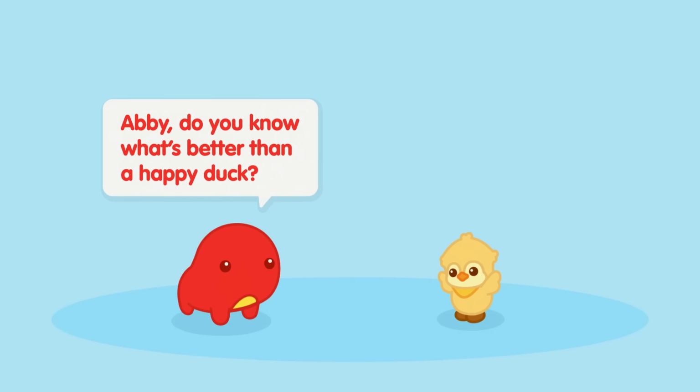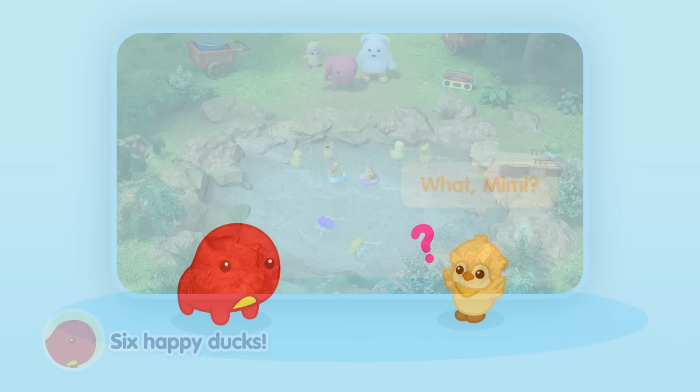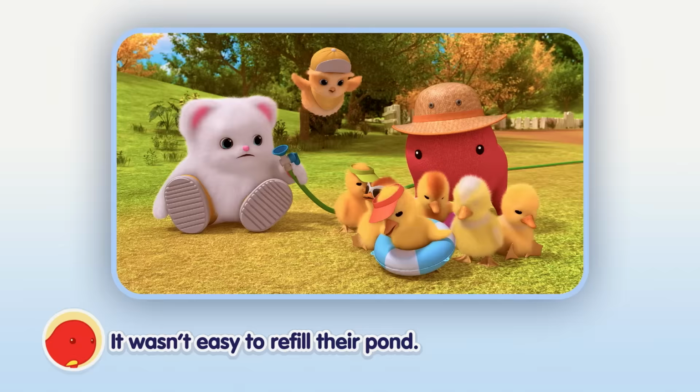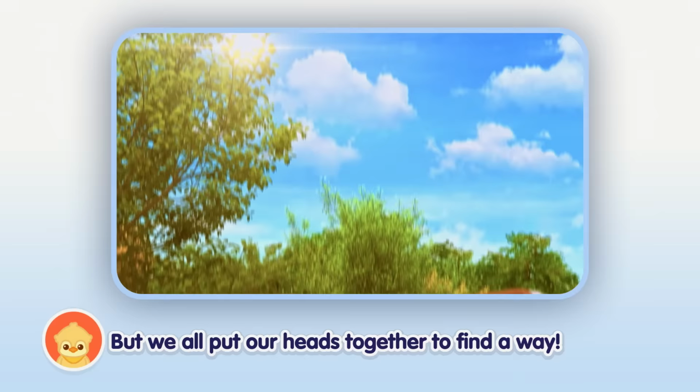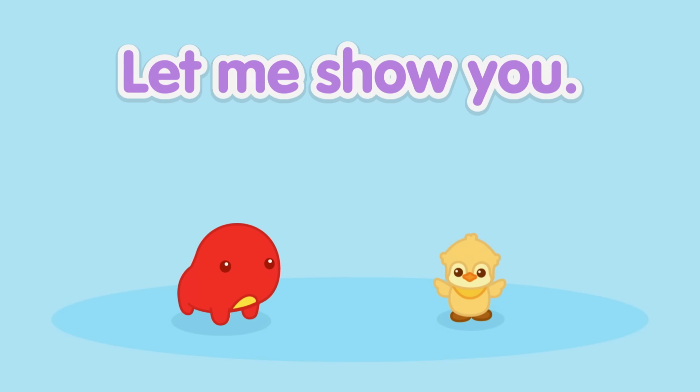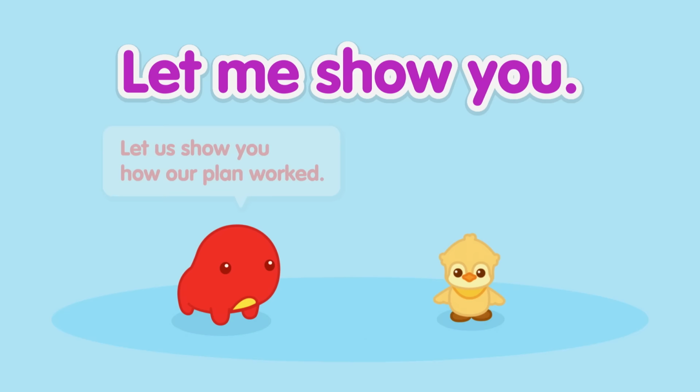Abby, do you know what's better than a happy duck? What, Mimi? 6 happy ducks. The 6 little ducks were so happy to swim in their pond again. It wasn't easy to refill their pond. But we all put our heads together to find a way. Each time we got an idea, we said, "Let me show you." Let's say it together. Let me show you. Let me show you. Let us show you how our plan worked.